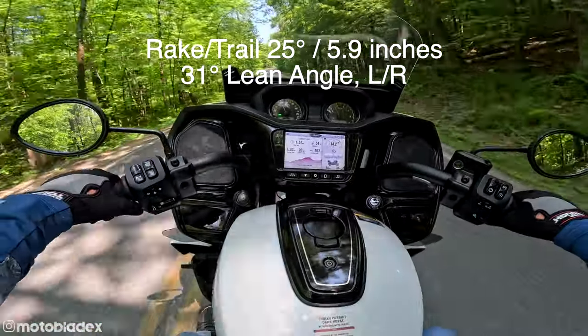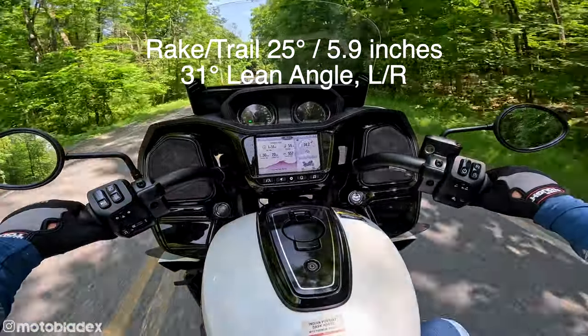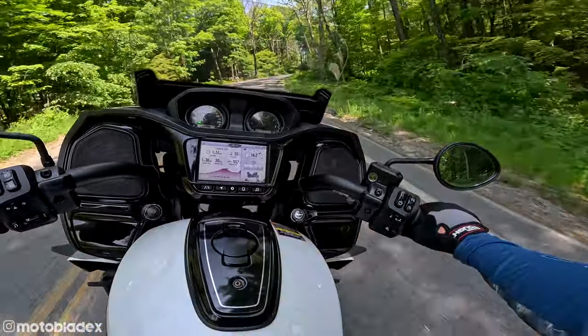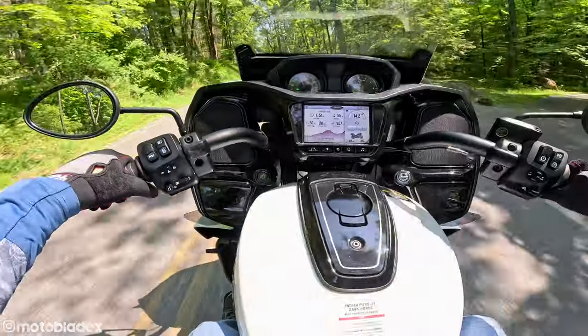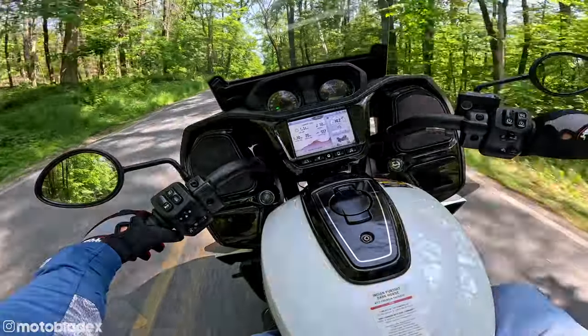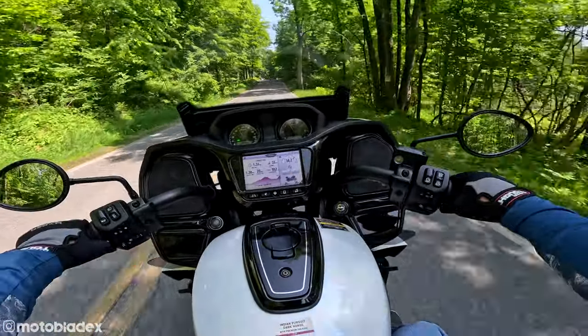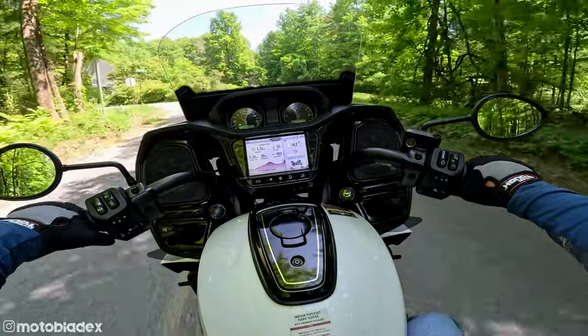And the handling, well, it feels very light. It feels much lighter, actually, than my Chieftain, which I feel like is a pretty good balance on handling. But, oh, that's a little steep. It feels incredibly light. Just fingertip steering, very flickable. Feels good. Handles nice.